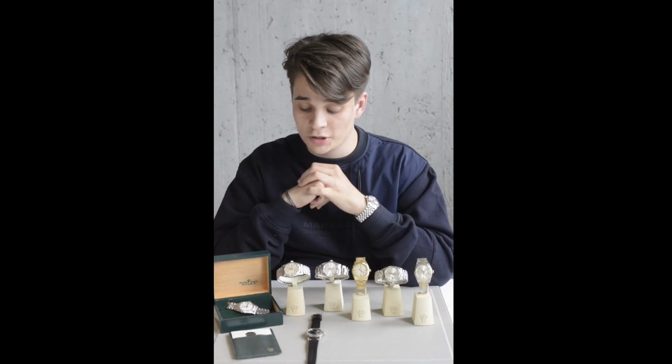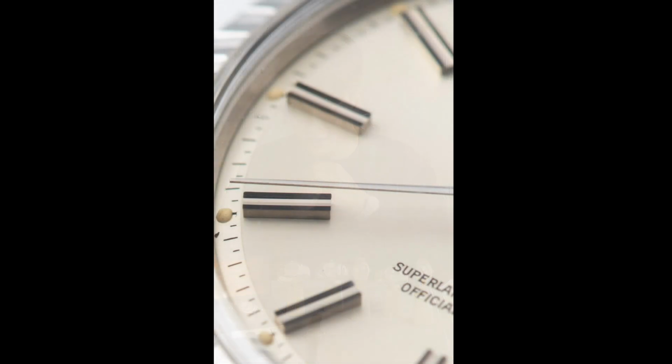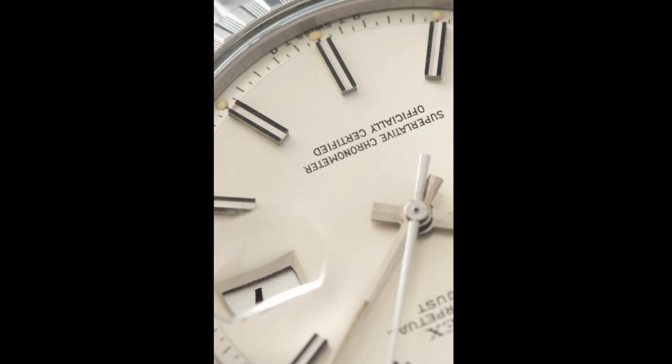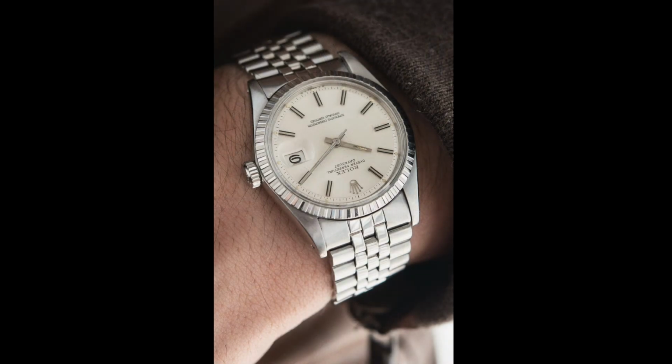And if you look at this watch specifically, it has a rare dial, because this dial has sigma markers, which means that the hour markers on this watch are made from gold, and in this specific one it's white gold, which is actually rare.